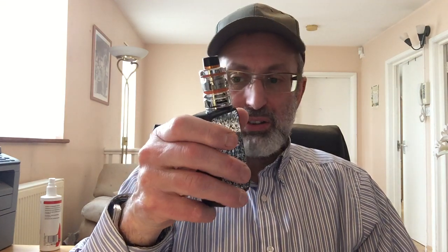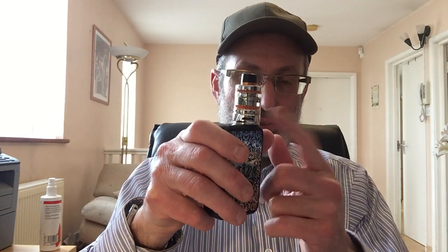And I'm using it on the UL Crown 4 tank, because not every, and this is a stock coil, mind you, this is the mesh coil, and not many stock coils can cope with 90 VG.